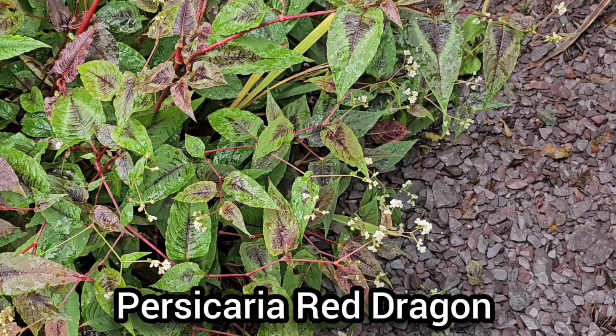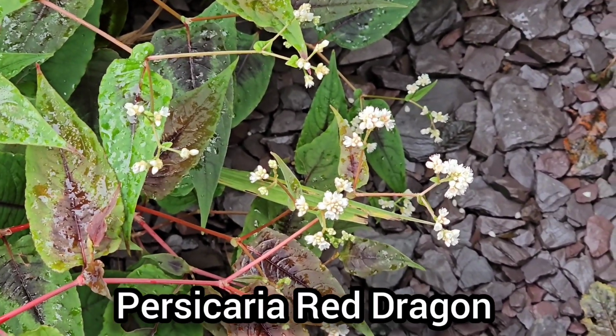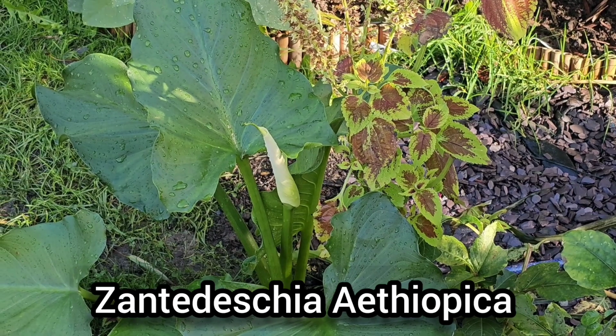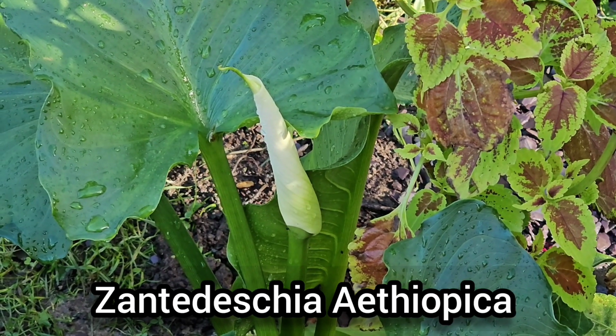The Persicaria Red Dragon is starting to lose that lovely red-coloured foliage, however it is still trying to flower. And another flower has emerged from my yellow Nephthytis. There's a new flower emerging on one of my arum lilies at the moment. We normally get quite a few flowers at this time of year.